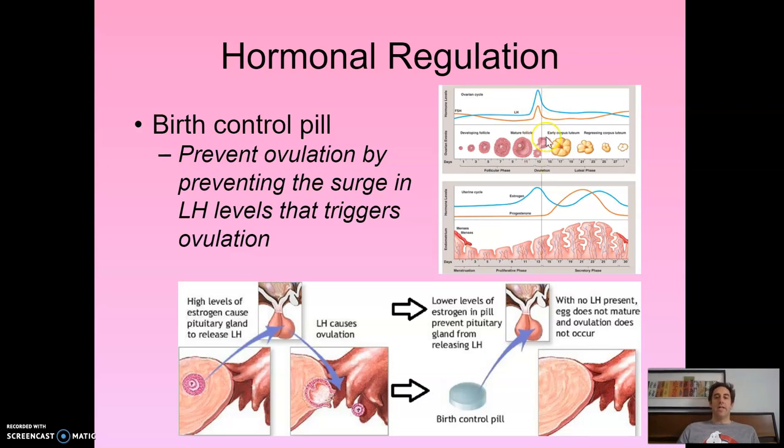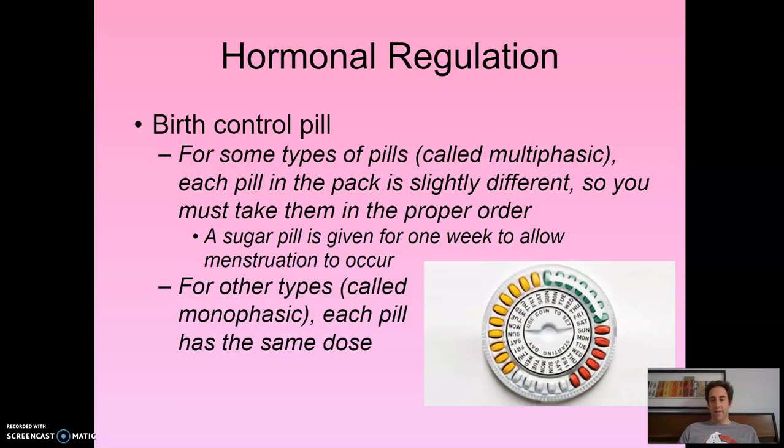So without that surge in LH, ovulation doesn't happen, and so then there's no egg released. And if there's no egg released, then the female can't become pregnant. So birth control pills are actually quite effective.